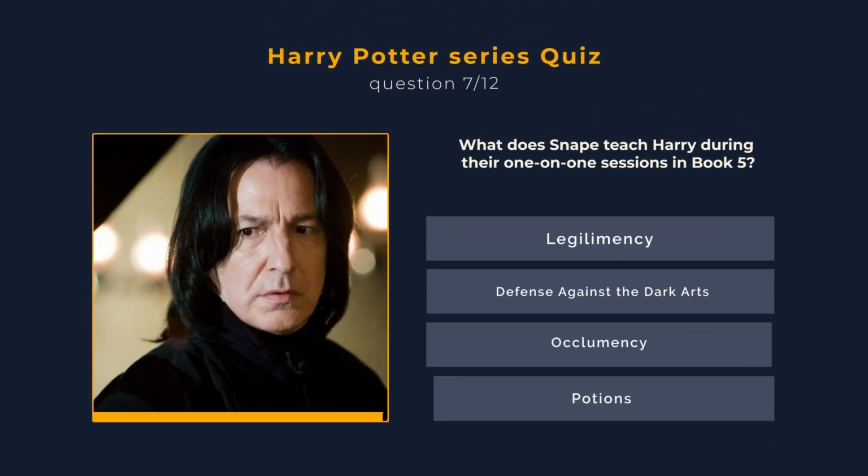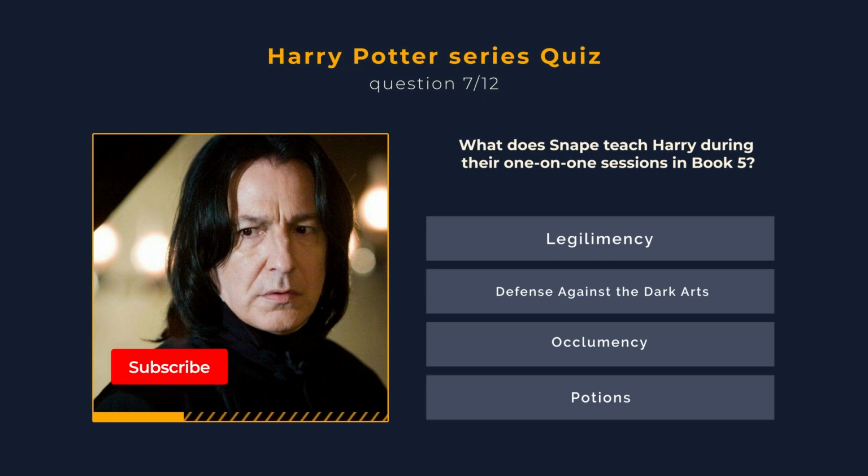What does Snape teach Harry during their one-on-one sessions in Book 5? A. Legilimency. B. Defense Against the Dark Arts. C. Occlumency. D. Potions.